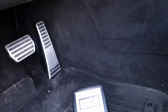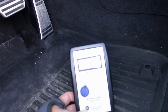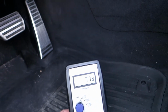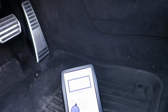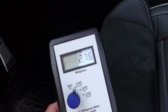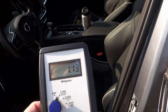So it's really bad that it affects the right leg the most, because that is the one where you are braking or accelerating, okay? So, a lot of cars usually are closer to under 5. They might have a hot spot of 10, maybe 12 or something at the most. But this is definitely the worst car I have ever seen when going up to 30. So that's just dangerous.